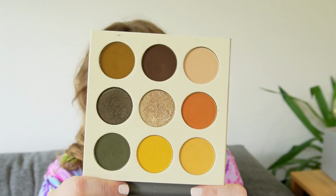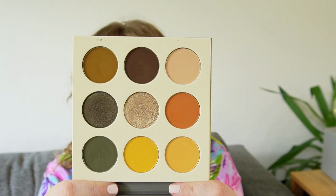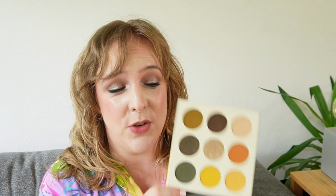These have held up really well over time. They haven't gone moldy or weird or whatever. This is just really solid but still affordable eyeshadow, I feel. And this color story in the fall time, chef's kiss. So that's why the Juvia's Place, the Nomad, had to be the top spot right here.